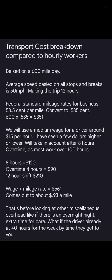Well, I'm just doing a follow-up video trying to explain the cost of transportation. I've got a previous video that goes more in depth, but you'll hear me say that on average, give or take, the cost of transportation can be about $1.25 a mile.